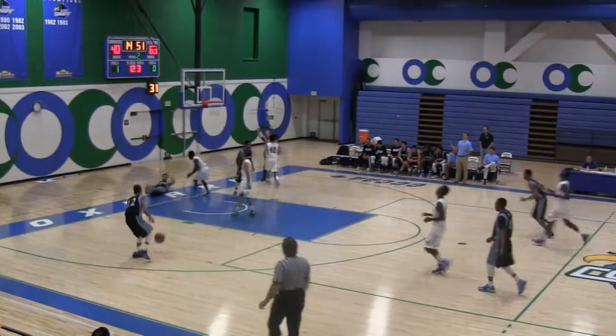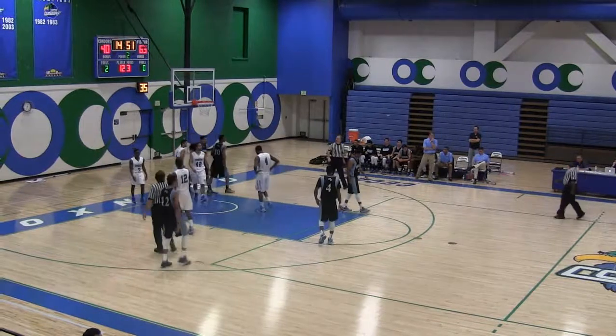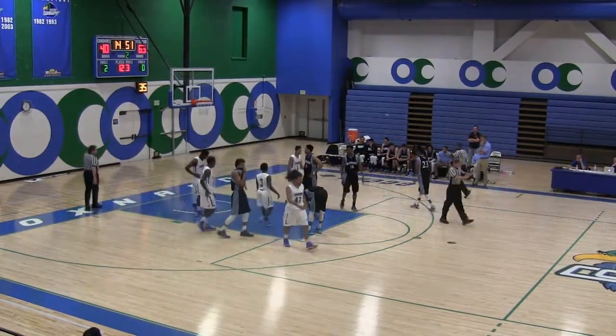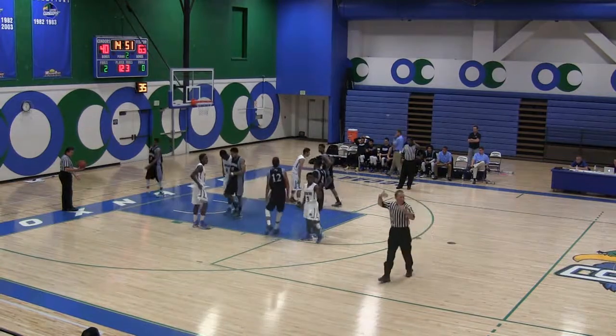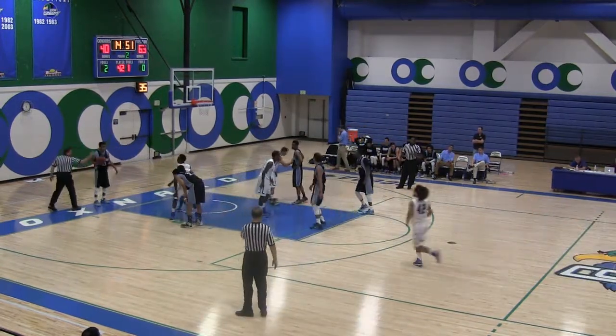Defensive rebound grabbed by Dixon, and Dixon was fouled from behind. Looked like 42 got him. Correct me if I'm wrong, but it looked like 42, Carlos Gomez. Fouls on the Condors, number 42, Carlos Gomez. So Carlos Gomez now has his first personal, and it is a second team foul. There have been no fouls assessed against the Raiders.